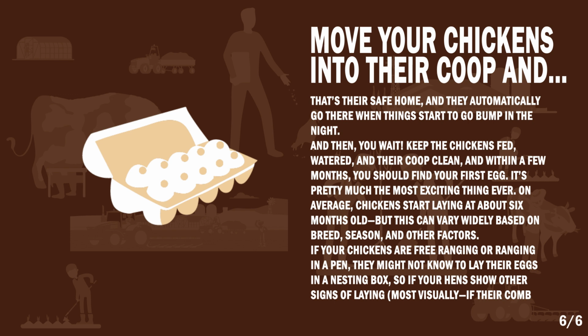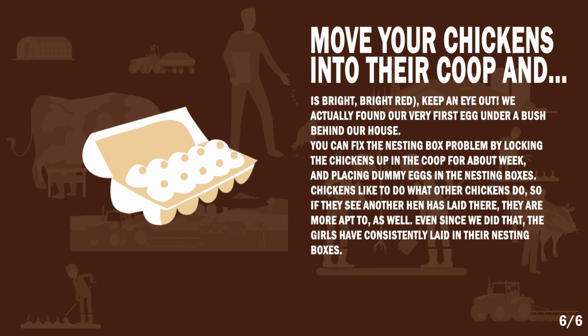On average, chickens start laying at about 6 months old, but this can vary widely based on breed, season, and other factors. If your chickens are free-ranging or ranging in a pen, they might not know to lay their eggs in a nesting box, so if your hens show other signs of laying, most visually, if their comb is bright red, keep an eye out. We actually found our very first egg under a bush behind our house.